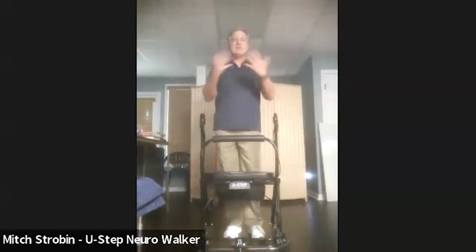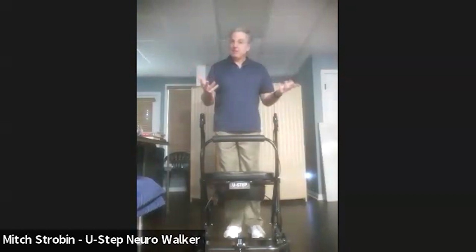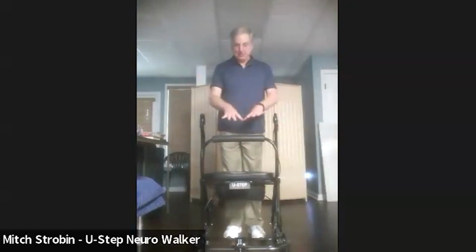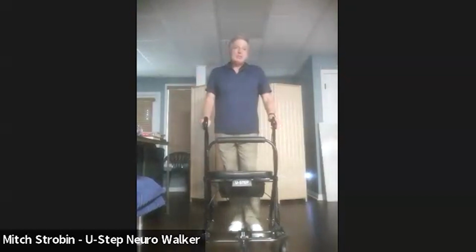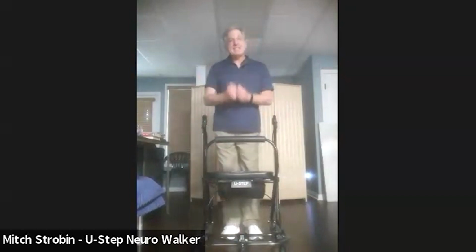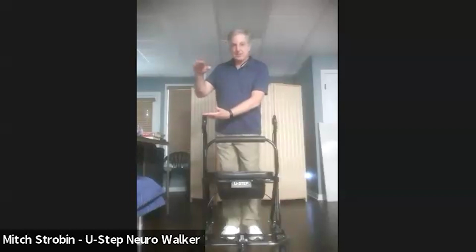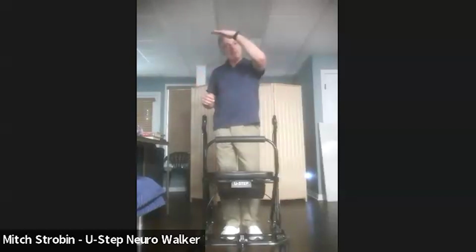So what you're looking at here is called the standard U-step. Now I'm going to show different models, okay? Because the same model may not fit for everyone. So this is called the standard U-step. It's probably the one we ship the most often, I will say, especially for Parkinson's patients. It can accommodate someone up to 375 pounds. You can adjust the height of this one to accommodate someone from 5'2" to 6'2". But there's also a tall handlebar extension to accommodate someone up to 6'7".